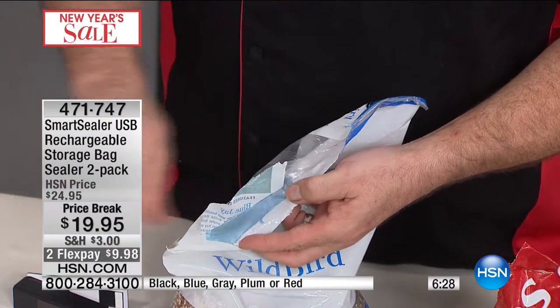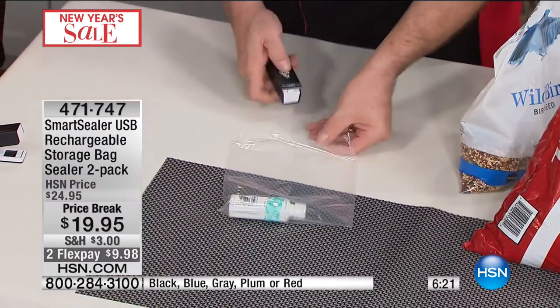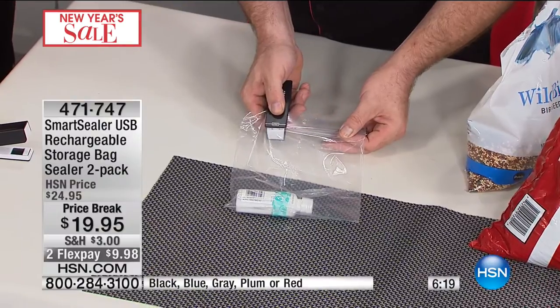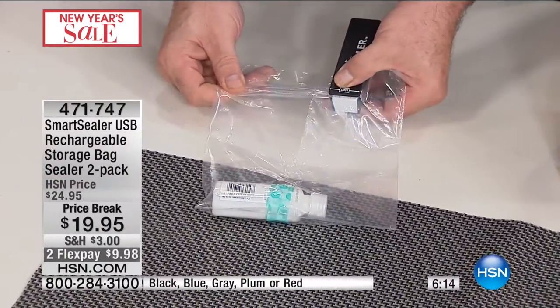Even with a foil liner, just go a little bit slower. You're in complete control. If you travel anywhere near as much as I do, you will appreciate this. Now, you're going to get 20 of the bags in your kit. I've used every single one of them for traveling, you know, all my hair care products.